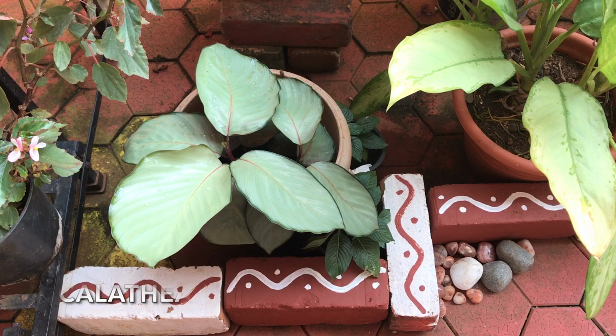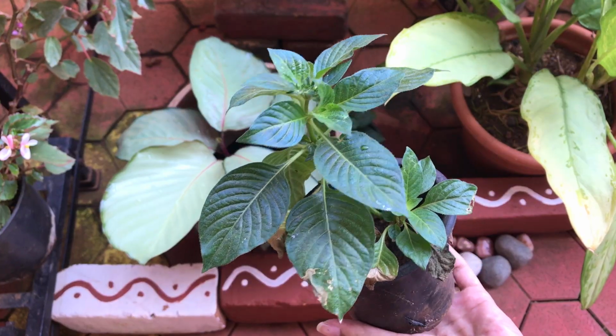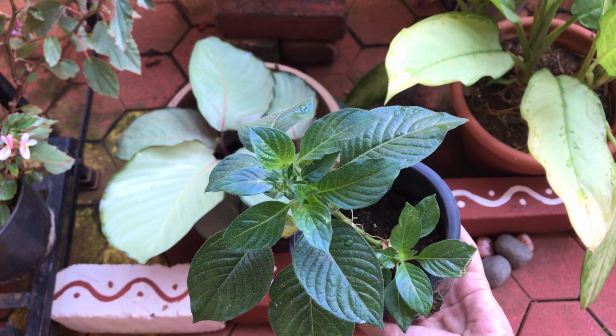The next plant here is a variety of CALATHEA. Now this one has a very dull muted green color to its leaves. And a while ago I had made some cuttings of PENTAS and had planted them in small pots, so I'm going to plant these in my backyard garden.